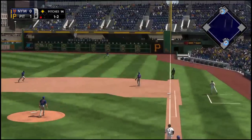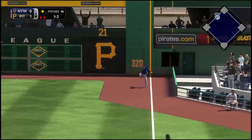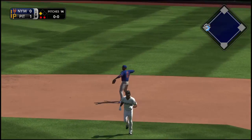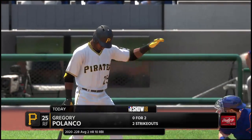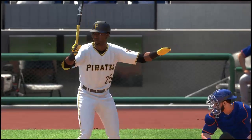Hit in the air down the right field line. Marte is over near the line now as he makes the catch for the second out of the inning. And he's up to third safely now with 2 gone in the inning. Next will be the cleanup hitter, Gregory Polanco. No hits to this point.